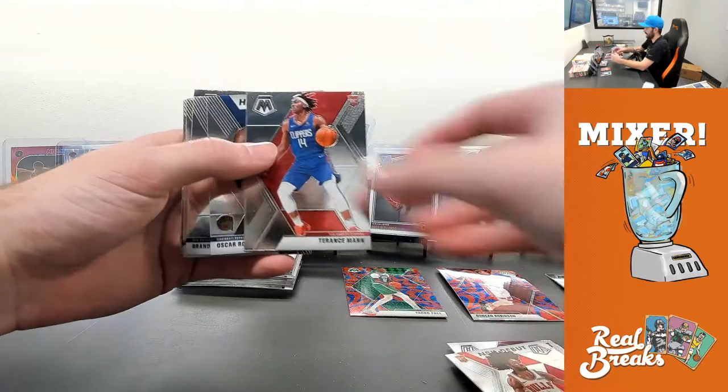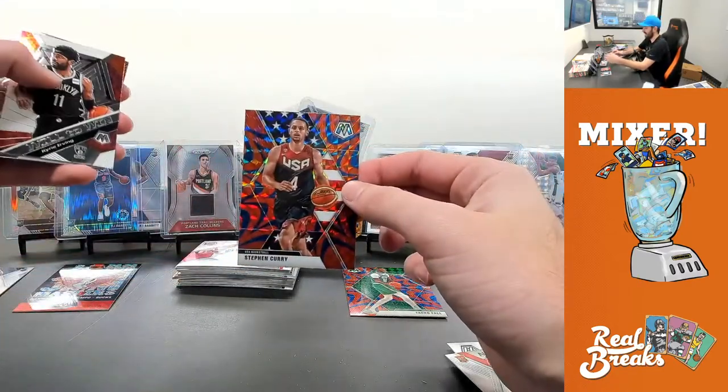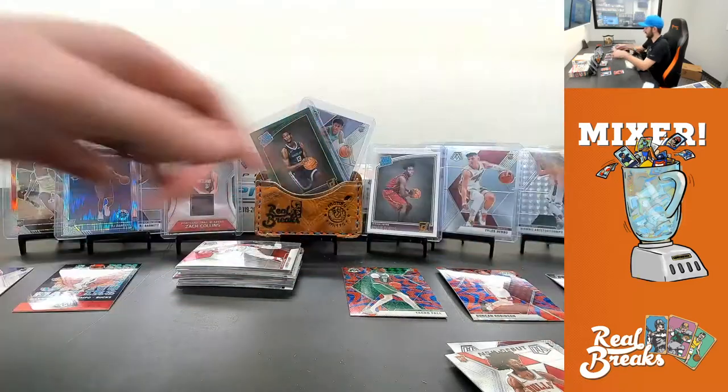Kobe White debut. Terrence Mann, got a little bit of action tonight. Steph Curry, Team USA reactive blue. So this will go to the Warriors. Kyle Guy, Kings. Ja Morant's debut for the Grizzlies.